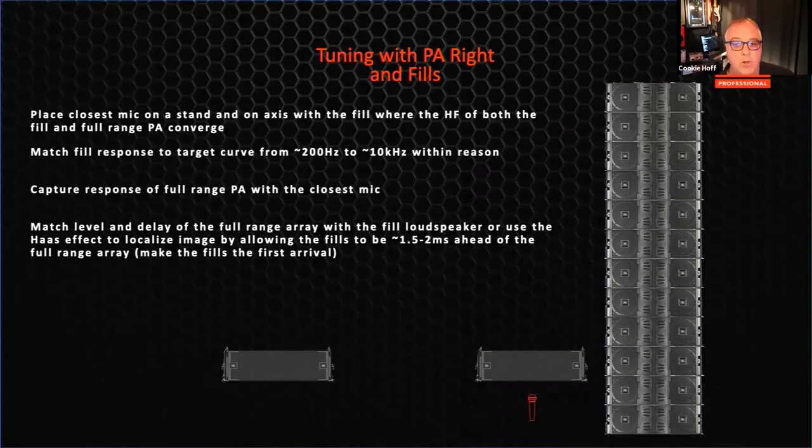And below 200 hertz, and this is genre specific, depending on how loud your stage is, maybe I'll let some 100 through and have it up there. But generally from 200 hertz to 10K, that's usually where I'm looking. And then after that, capture response to the full range PA with the closest mic.